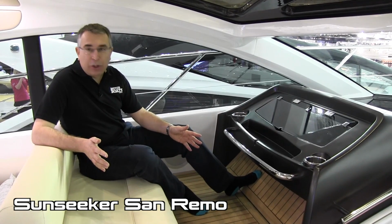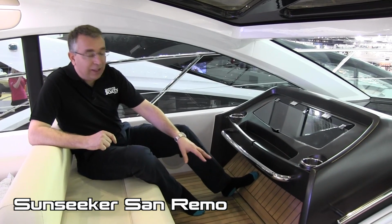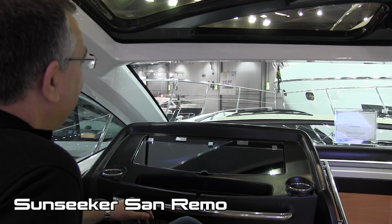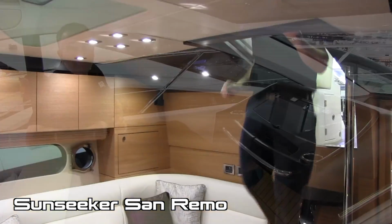This area here is very much like the Portofino 40 in that what they've done is they've raised the floor to give really good headroom in the mid-cabin. But they've got this double forward-facing seat here, so your crew can sit and look forward. It's a very comfortable place to be, and in fact this raised floor works really well. It's still a very comfortable place to sit and enjoy the boat.